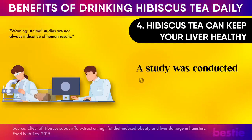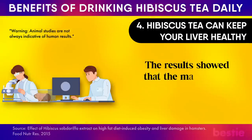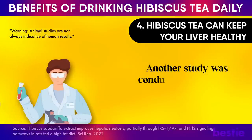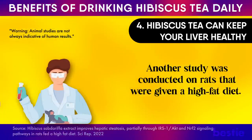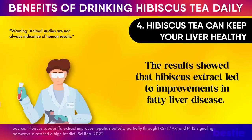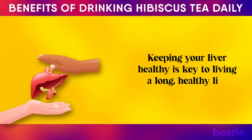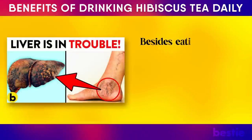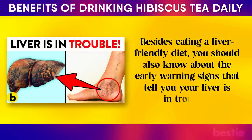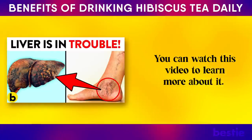A study was conducted on hamsters that were given hibiscus extract. The results showed that the markers for liver damage decreased significantly. Another study was conducted on rats that were given a high-fat diet. The results showed that hibiscus extract led to improvements in fatty liver disease. Keeping your liver healthy is key to living a long, healthy life. Besides eating a liver-friendly diet, you should also know about the early warning signs that tell you your liver is in trouble. You can watch this video to learn more about it.